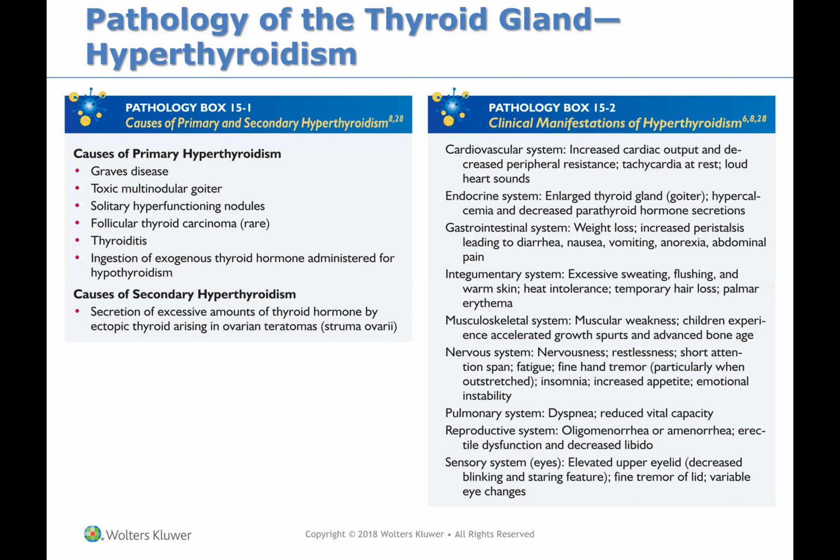One of my patients that had hyperthyroidism felt like she was in a constant panic attack, is what she said. She's like, I just have so much anxiety. I feel like my heart is racing. I'm sweating. I can't calm down. It's just this restless feeling. And it's because this thyroid is producing too much hormone. Can also skip your periods.